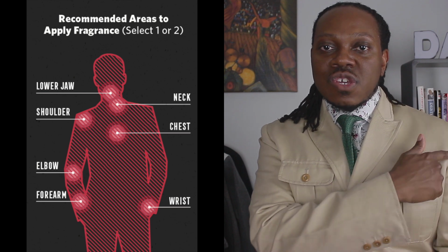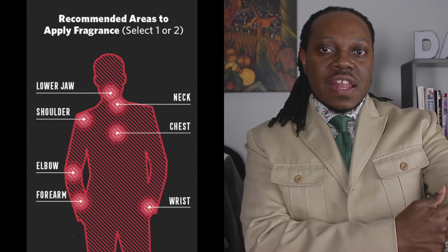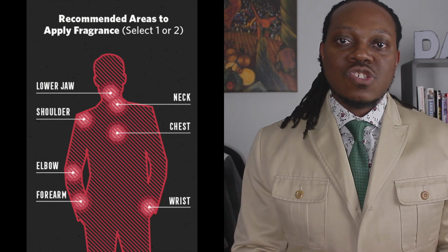Now, most guys typically apply their fragrances on their wrists and on their neck. Shoot, bruh, that's where I put mine. I guess I'm ahead of the game. But you can't forget about the other areas such as your shoulders, your armpits. That's reserved for my deodorant. Even the inside of your elbow are great places to apply your cologne. Now, if you guys are wearing shorts, another great place to apply your fragrance is behind your knee and also in the back of your ankle.